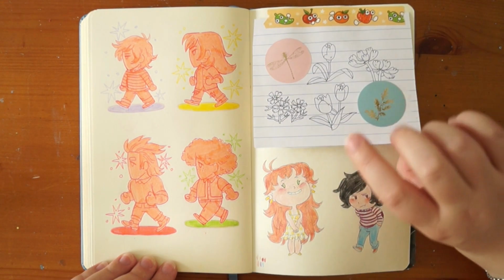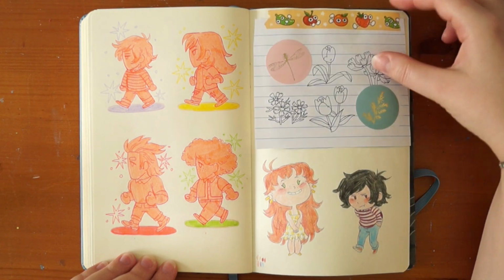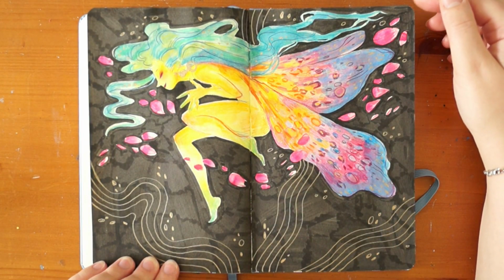And then this piece is covering a drawing that I referenced from Instagram. Sorry, not Instagram, Pinterest. This is just a random fairy.